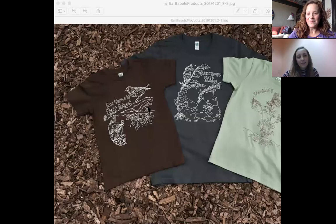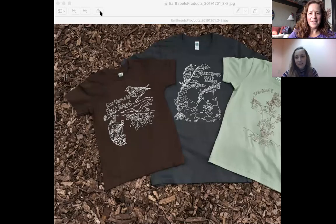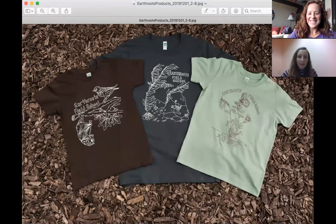I'll show a couple more pictures because a lot of people are walking around town these days or taking hikes with them. For some reason, I'm having a hard time seeing it. Let's see. There we go. With the bat and bird shirt, or the kelp with the eel in it, or the butterfly with the caterpillar, all made for Earthroots Field School.